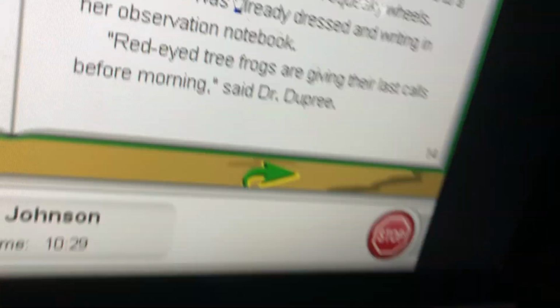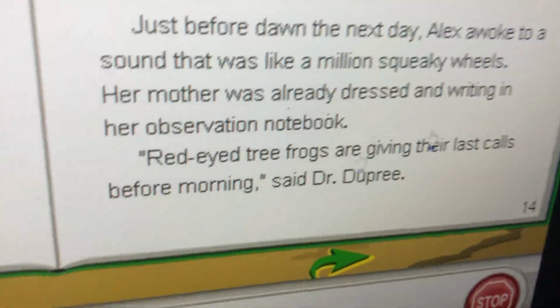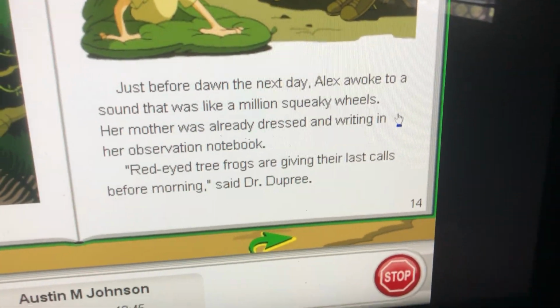The next day, Alex awoke to a sound like a million squeaky wheels. Her mother was already dressed and writing in her observation notebook. "Red-eyed tree frogs are giving their last calls. Some pancakes for you."